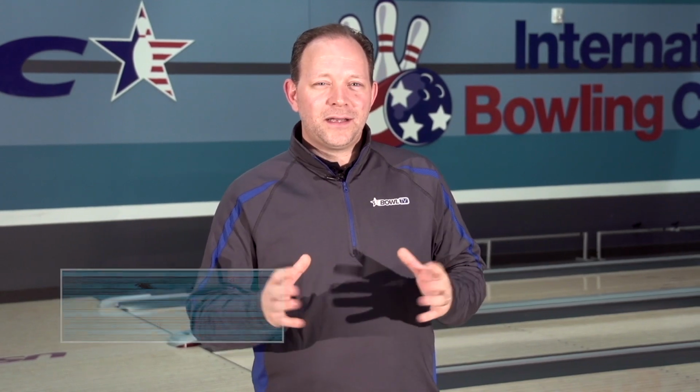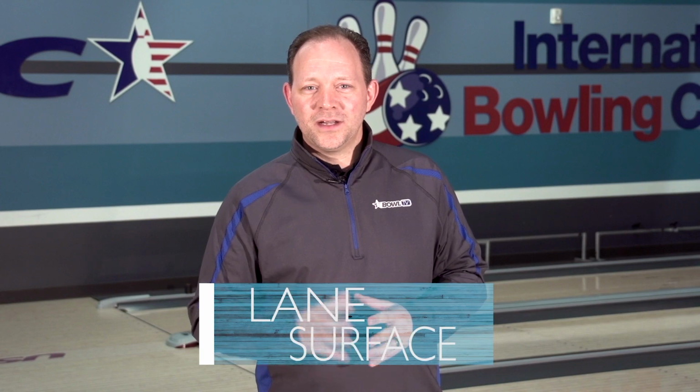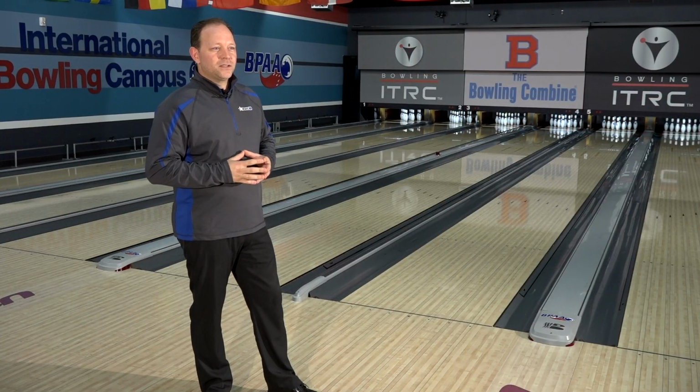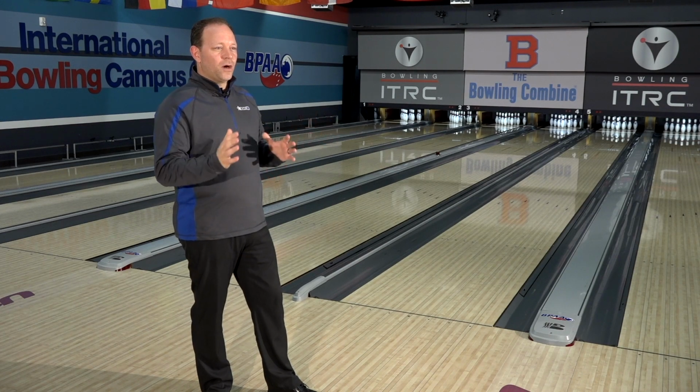Today I want to discuss a little bit about lane surface. Lane surface is a key ingredient for success. The more knowledge you have about the varying lane surfaces, the better you'll be. So let's discuss a little bit about what the options are for lane surfaces if you walk into a center.